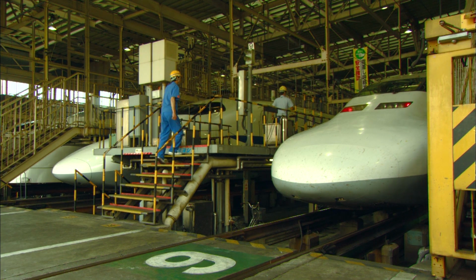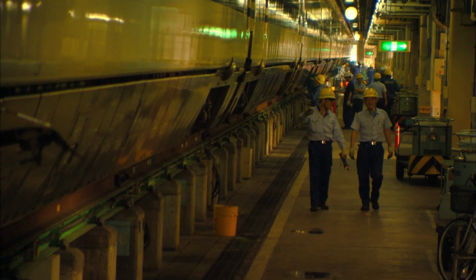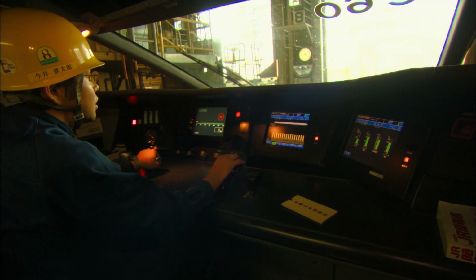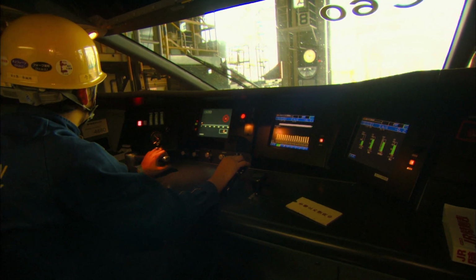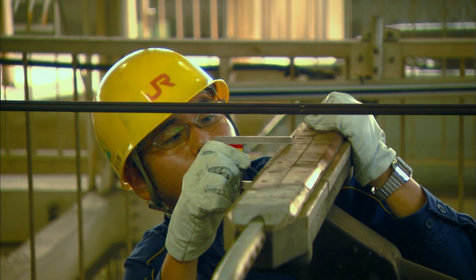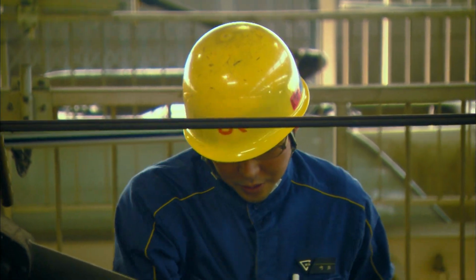Major inspections will be held every 30 days, or 30,000 kilometers of running mileage. This will be done to 2 formations a day. Complete cleaning will be done to 16 formations a day. This work will be carried out by about 600 people, day and night, by JR employees and cooperative companies. We do the maintenance during the day in between operations, and after operations at night.